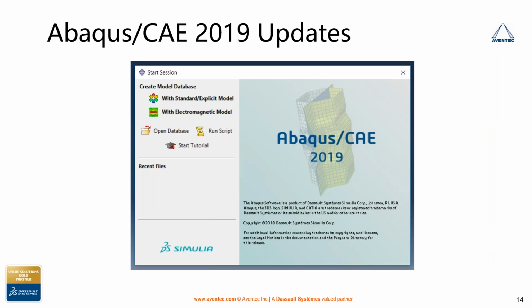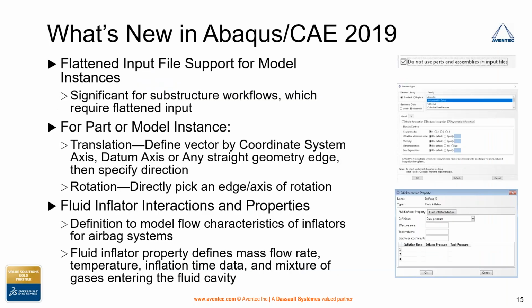Let's switch gears and talk a little bit about the Abaqus CAE 2019 updates. There are a bunch of new capabilities that have been introduced to Abaqus 2019, including the flattened input file that supports the model instance, as well as the part or the model instance in terms of defining the translation, which now could be defined as a vector by coordinate system axis, by coordinate axis, datum axis, or any straight geometry edges. Then the user can specify the direction of the translation, a capability that helps a lot with placing the different instances as part of the assembly in the assembly module.